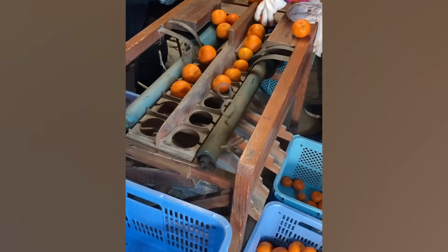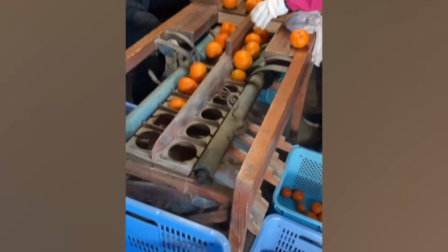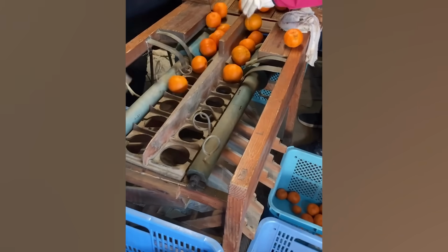Ever wonder how oranges are sorted for transport? What's that? No? Well, here it is anyways.